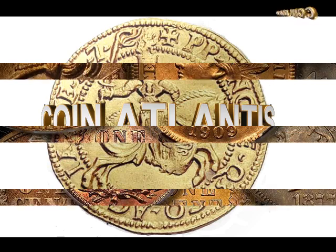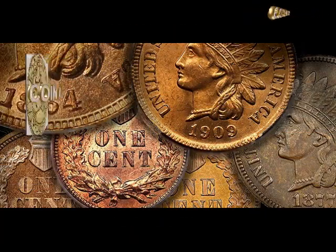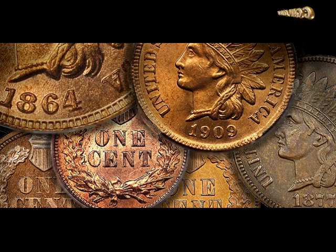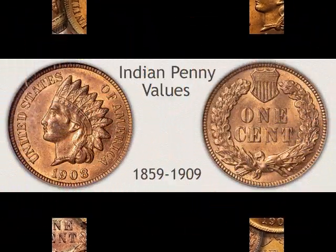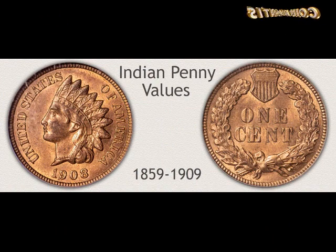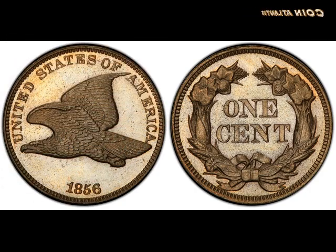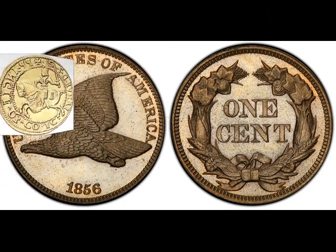Top 11 Most Valuable Indian Head Pennies. Did you know that the top 11 most valuable and rare Indian head pennies all add up to a value of around $1,500,000? These US 1-cent pieces from the dates 1859 to 1909 are known as Indian head pennies and succeeded the earlier Flying Eagle penny. They all sold at auction to coin collectors for record prices.